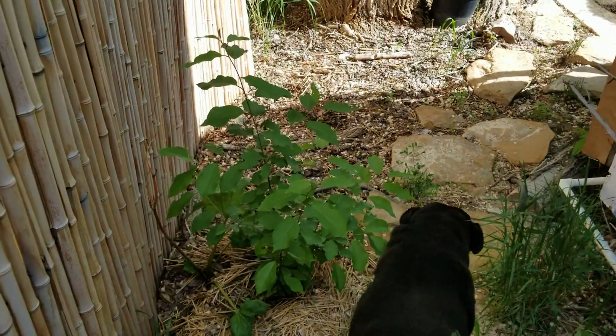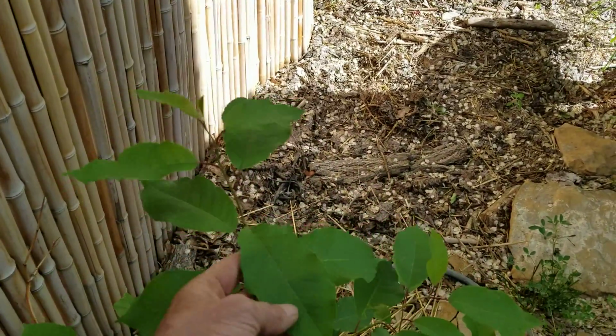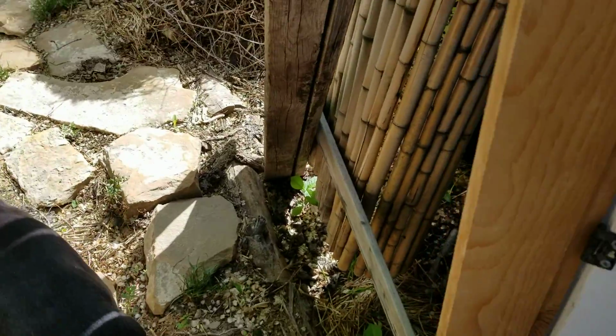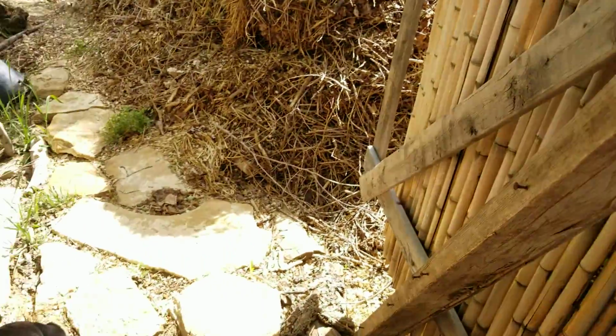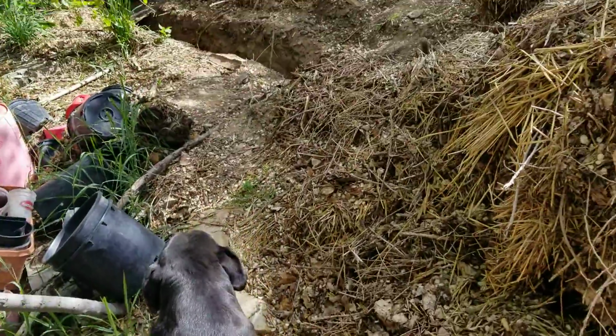There's another cherry. That one sure is healthy. Must be a good spot for choke cherries. And that's probably a choke cherry, I guess. I don't know. I don't know the difference between all these different cherries. I need to look it up.